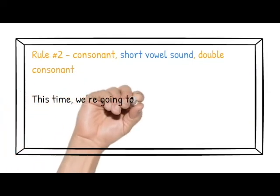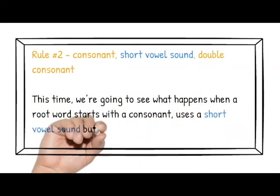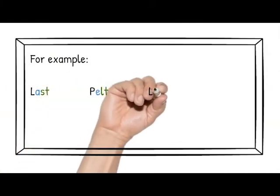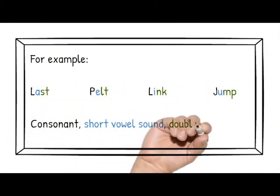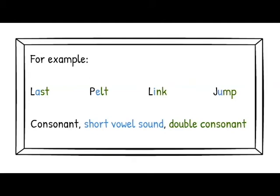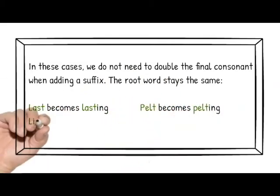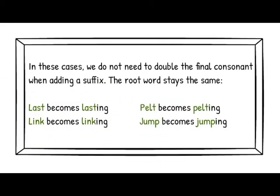Rule number 2. Consonant, short vowel, double consonant. Rule number 2 builds on what we have covered in rule number 1. This time, we're going to see what happens when a root word starts with a consonant, uses a short vowel, but then has a double consonant. For example, the words last, pelt, link, jump. In these cases, we do not need to double the first consonant when adding a suffix. The root word stays the same. Last becomes lasting, pelt becomes pelting, link becomes linking, jump becomes jumping.